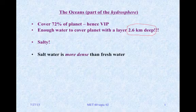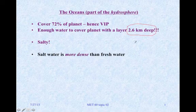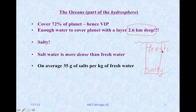The ocean water is salty, and it turns out that salt water is more dense than fresh water. So if you imagine a column of ocean water, here's the surface of the ocean, and if you imagine a column of water down to the bottom, then the salty water is going to sink to the bottom because it's denser and heavier, whereas the fresh or fresher water is going to stay at the top of the ocean because it's less dense. We'll see why that matters in a minute.